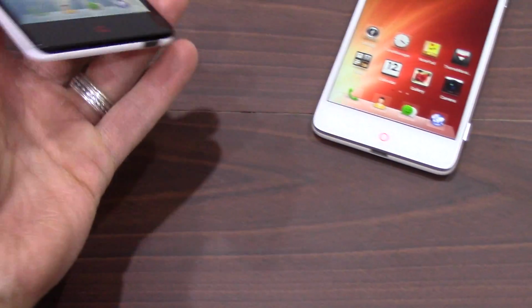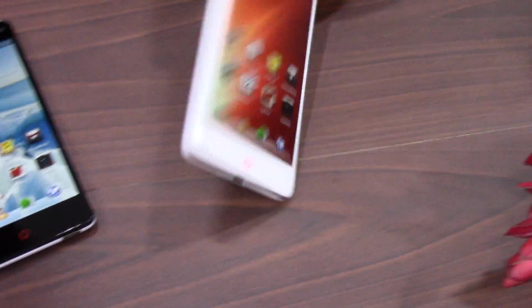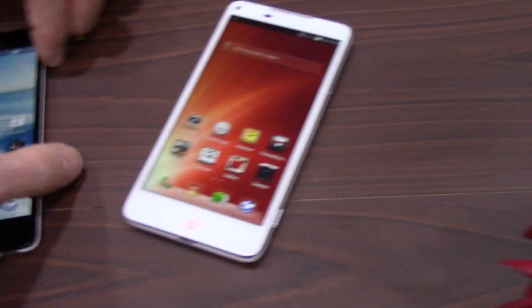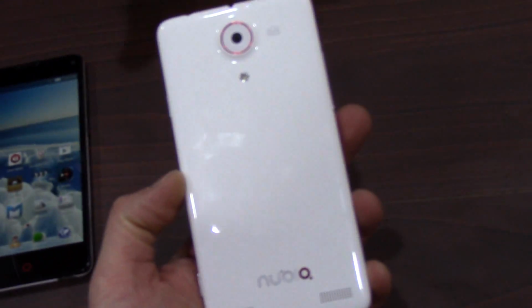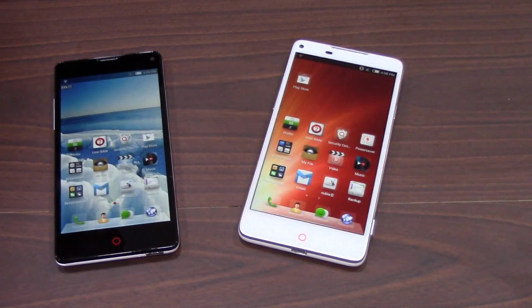Is there micro SD on these as well? There's no micro SD. Okay. Actually, I believe these are expandable as well. I thought one of these was expandable. No, it doesn't look like it. Okay, 16 gigs, 32 gigs. This will come in a 32 and a 64 gig configuration. Okay, yeah. Black. All right, and do we know when they're coming out?